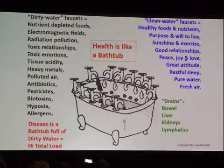So he talks about health as being like a bathtub. On the right, you've got all the clean water faucets: healthy foods and nutrients, purpose and will to live, sunshine and exercise, good relationships, peace, joy and love, great attitude, restful sleep, pure water, and fresh air. And then on the left, you have dirty water faucets, we call those taps in England: nutrient-depleted foods, electromagnetic fields, radiation pollution, toxic relationships, toxic emotions, toxic tissue acidity, heavy metals, polluted air, antibiotics, pesticides, biotoxins, hypoxia, allergens. So these are all the kind of toxins that come over one side.